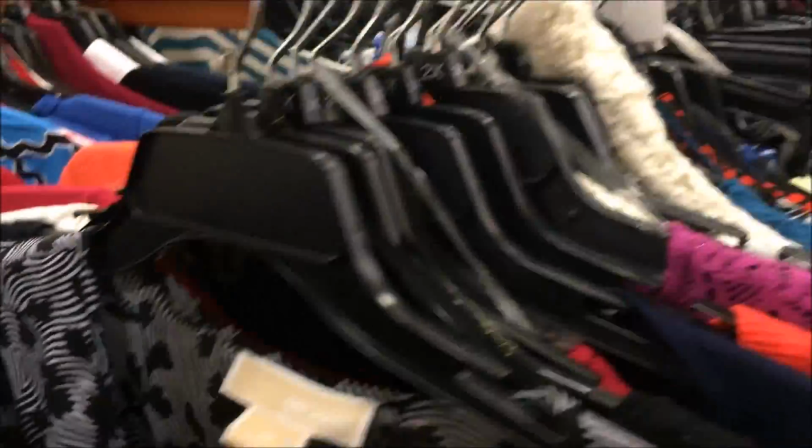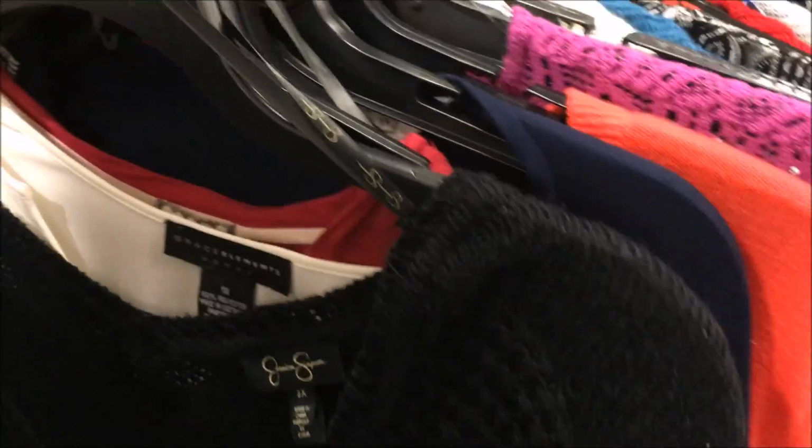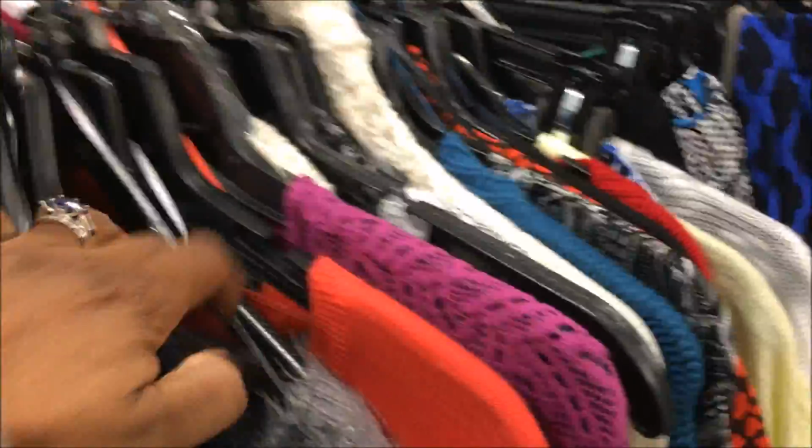So they have Michael Kors here, $54.99, and then an extra 40 off. So that's good. If I see any capes, of course you guys know I love a cape. This is a really pretty Jessica Simpson sweater. This is $33.99 and an extra 40 off. All right, let's see if I see anything else.